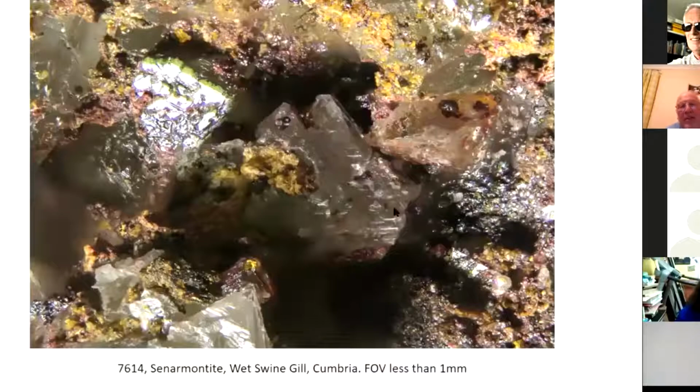Then this is the senarmontites, which are famous from there. These little tiny bipyramids. Another one there.